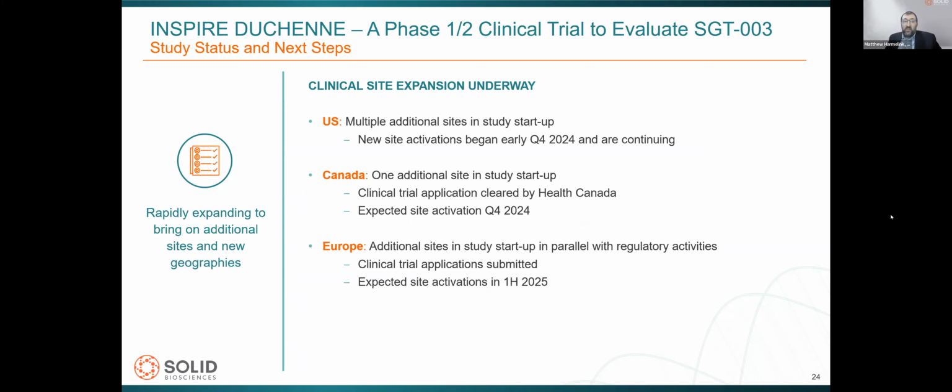There's also clinical site expansion underway. We have multiple additional sites in the US that are in study startup. We're expecting new site activations to begin as early as Q4 of 2024. We are also expecting 1 additional site to set up in Canada. The clinical trial application has been cleared by Health Canada, and that site is expected to start up in Q4 of this year. In Europe, additional sites have also been identified for setup in parallel with regulatory activities. The clinical trial applications have been submitted, and we're expecting site activations in the first half of 2025. Next slide.